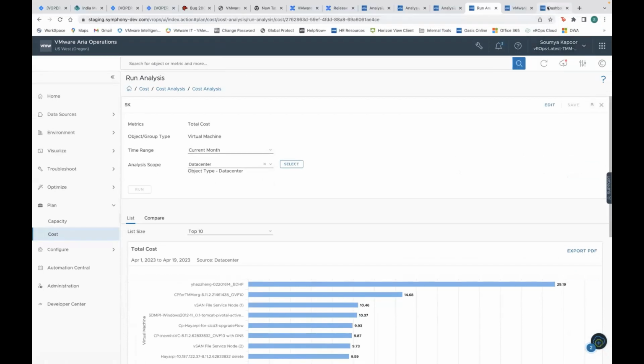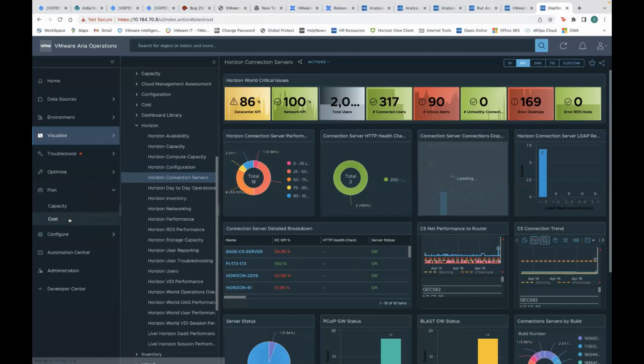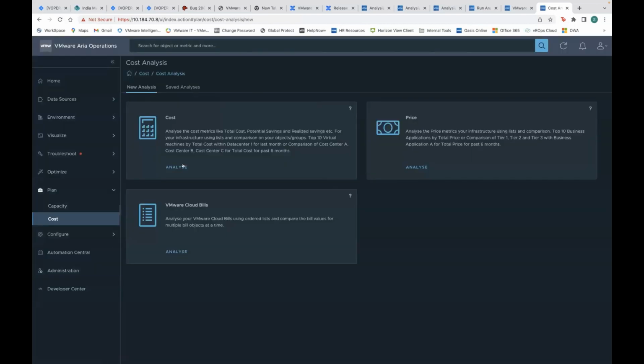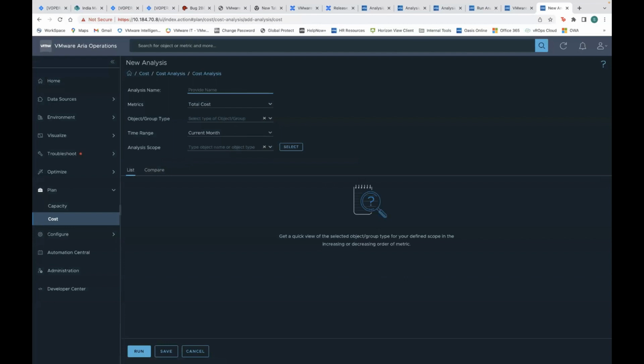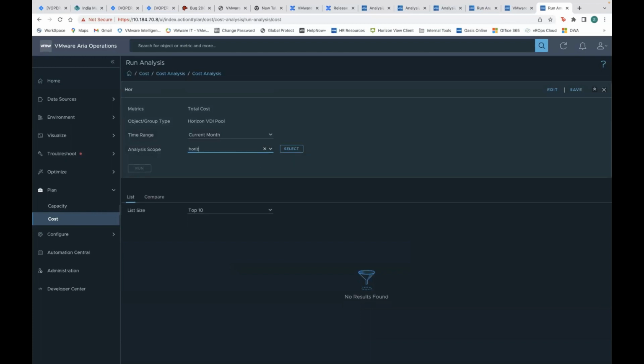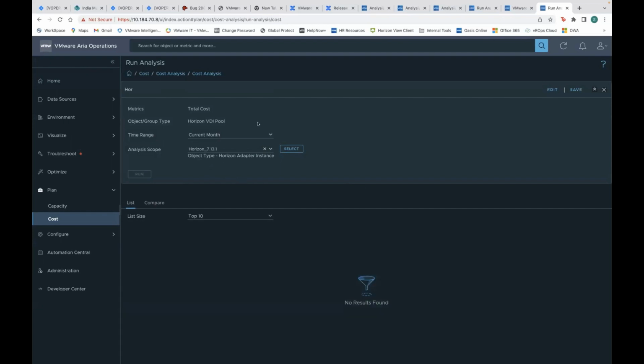I can also show it to you for, say, for example, Horizon as well. So I have a Horizon integrated instance also available. Allow me a second. So I could give it a name, and then I can select a Horizon object, for example, VDI pool, current month, and I can select the scope that I want to do it within and run. So if I have any VDI pools available, I'm sorry, there are none. So if there are any objects available over here, it'll give me the data for Horizon as well.